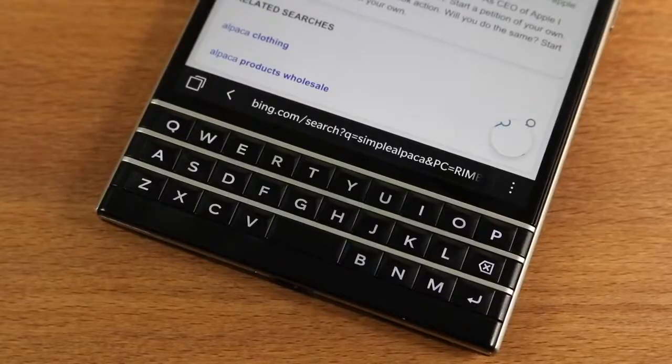I spent a lot of time talking about the keyboard, but that's one of the most controversial things about this device. You have a micro USB port on this thing.